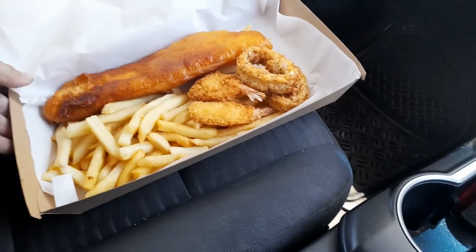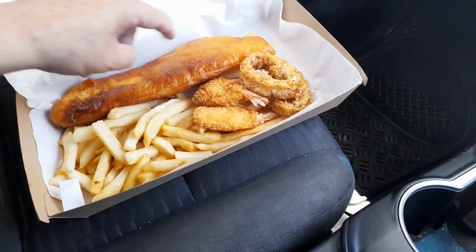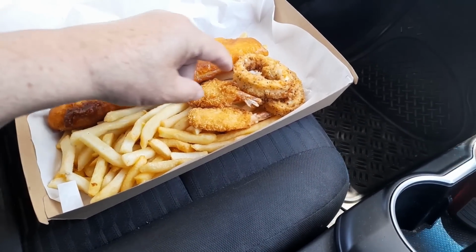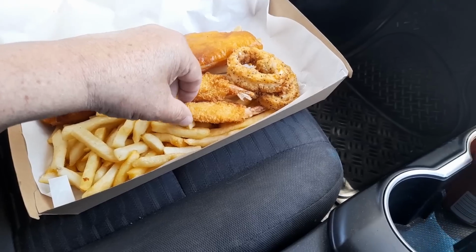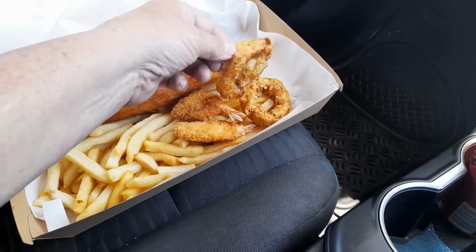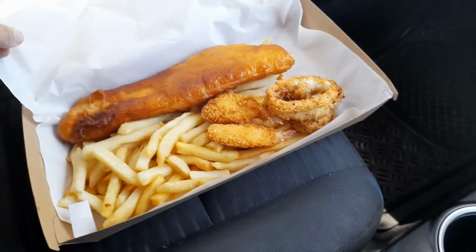Oh, that actually looks not too bad. Definitely do their own batter. I might be a bit impressed here. Packet prawns, probably packet calamari. Looks like salt and pepper squid.